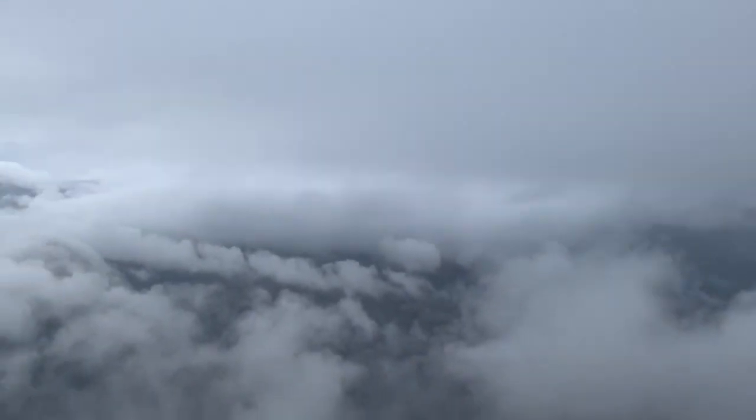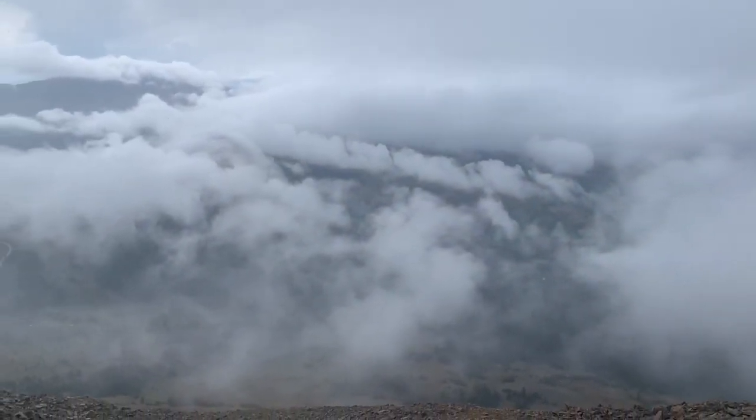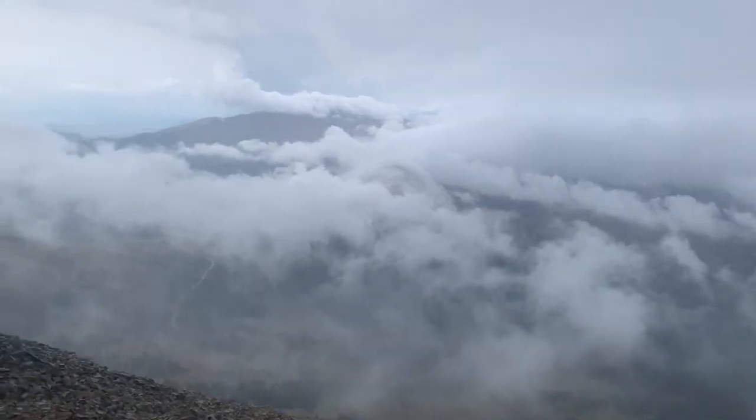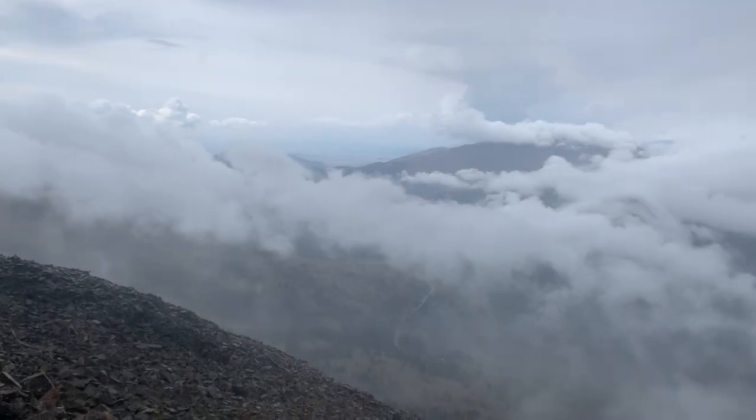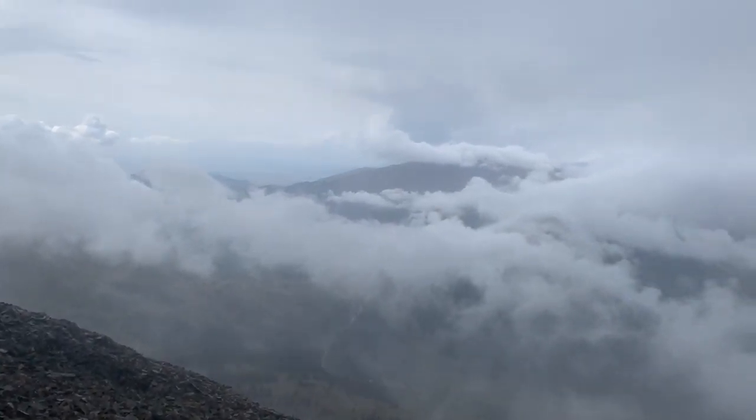Oof, these clouds are moving fast. It's beautiful to be up in the heavens. There's, down below, Boreas Pass, where we are headed.